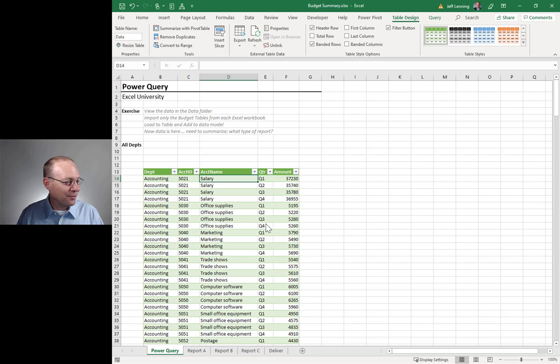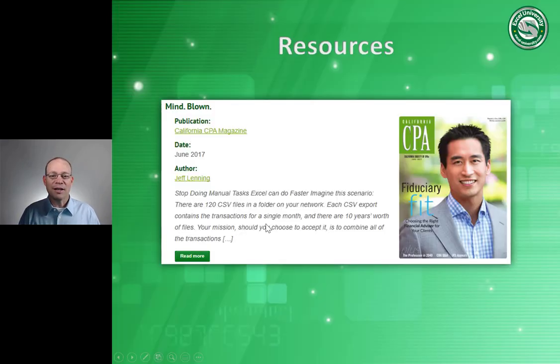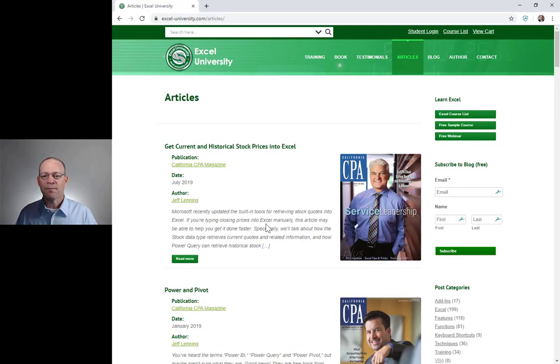All right. So that's so far so good. Let's go ahead and go to the next thing. Okay, the next thing is a quick resource here. So if you've not used the From Folder feature in Power Query to retrieve values from many files, let me take you to an article that you can work through at your own pace, and it's got some examples and things like that. So what you do is just head to the Excel University website, click Articles, and this is going to be a list of all the kinds of formal published articles I've done.